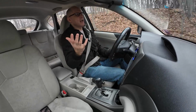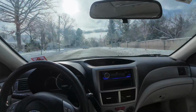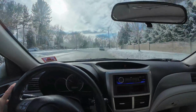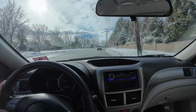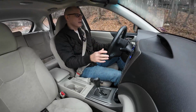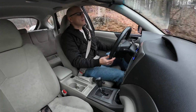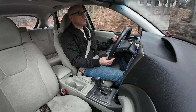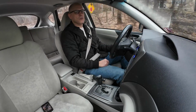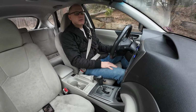Coming to the inside, everything works as you would expect from any Japanese vehicle. I've owned a lot of Japanese vehicles over the years. When it comes to interior refinement, if you want to call it that, everything just works. All of the window regulators, in other words, nothing is scratching. Everything works: windows, door locks, all of the electronics, HVAC controls, everything works 100%. Seat heaters, no issues there whatsoever.